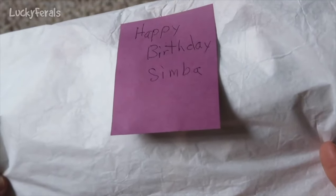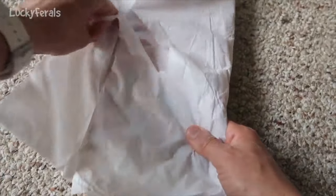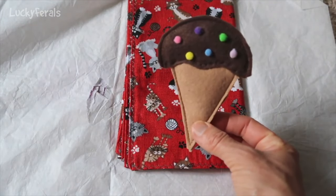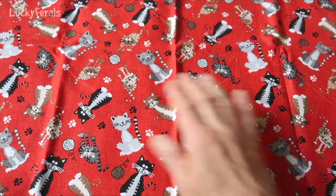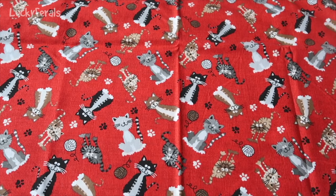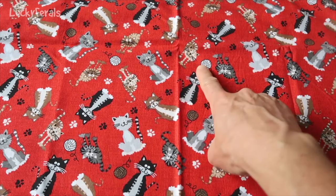Thank you, Zoa. And this one says, happy birthday, Simba. What did Simba get? Ooh, Simba got a chocolate ice cream cone. And Simba got a blanket also. And look at Simba's blanket. Look, he has all these cats on it and they look like him. That looks like him. This looks like Hydrox.